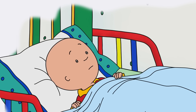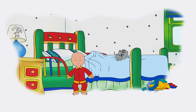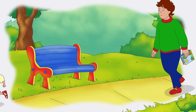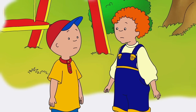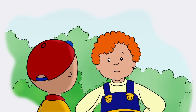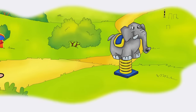It's too bright. No fair, Gilbert. You can sleep anytime. That was Andre at the door. Caillou had forgotten he and his friend had made plans to go to the park. Andre, how did you get to be so big? Well, I don't know. My mom says it's because I eat lots of peanut butter. I don't always like being big. Really? Sure. Sometimes I'm too big to do the stuff I want to do. And my pants are always too short.